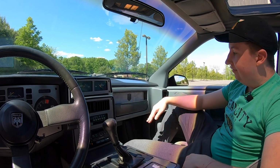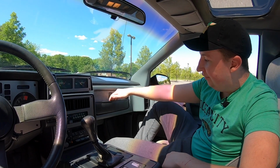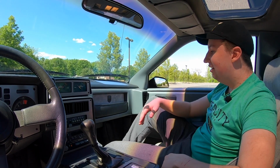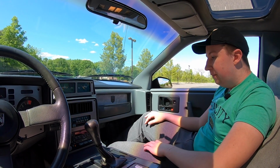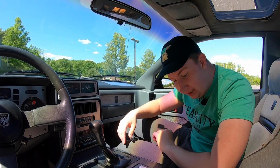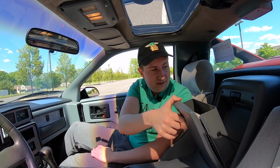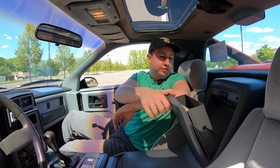You don't have a traditional glove box in here. You can see it's kind of just a shelf you can put things in, but you do get a very cool stitched Fiero badge on here. You have your air vents off to the side. As far as storage goes in here, you do have this very nice glove compartment center console thing where you can store stuff.